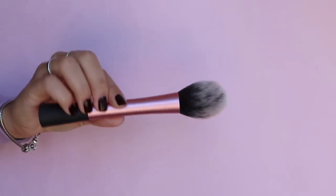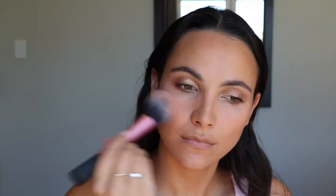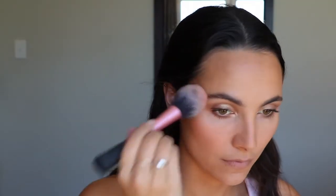And for blusher, I use the Real Techniques blush brush. This is a big and fluffy tulip shaped brush. It's incredibly soft, and because it's so fluffy, I find that I don't have to be too concerned about getting a solid dot of blush on my face. It really just disperses the color so beautifully.